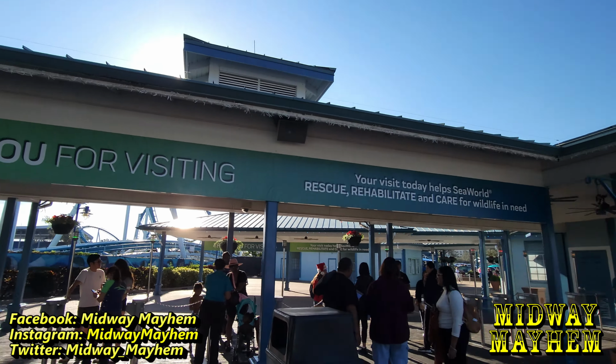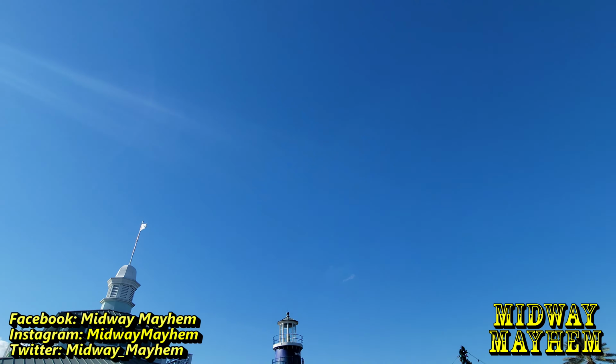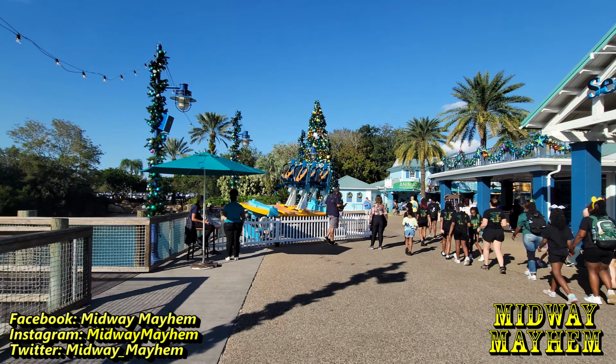Yep, like usual, no wait to get through, and we are on our way. Another scorcher, somewhere in the 80s. Beautiful blue skies, just a couple small clouds. And what is this that I see?